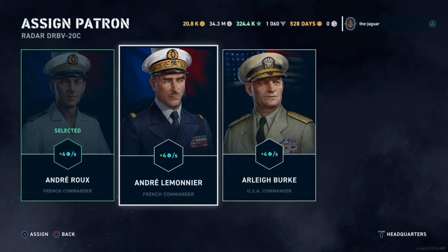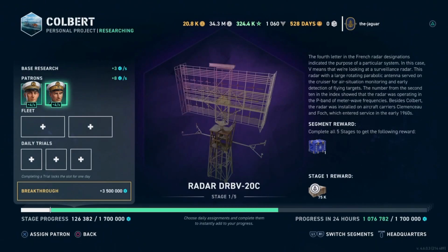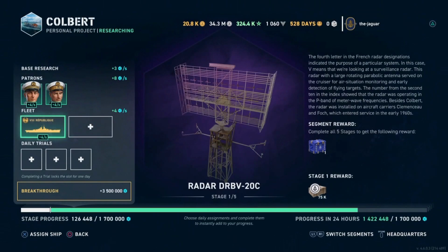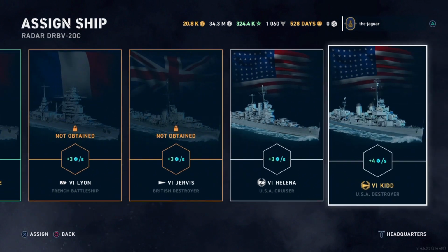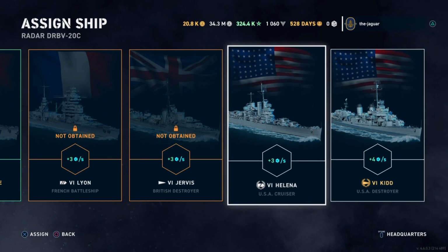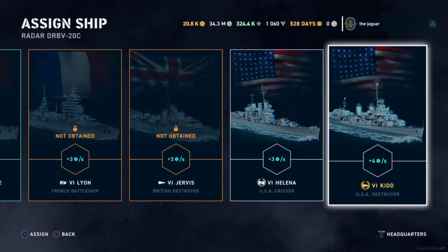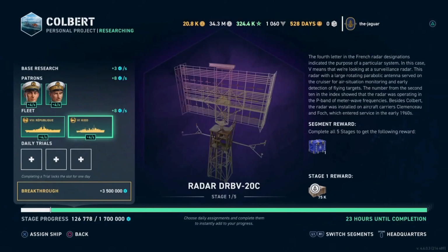We're going to add a second patron, Andre Lemonnier, and there you go, about 2/3 of the way. Now we're going to add the fleet, and we're going to go with the Republique, and then we will select the Kid. You can see here the Kid is a premium destroyer versus the Helena, which is a normal ship tree cruiser, and you do get a benefit of an extra second in the timeline here to boost, so we will go with that. So in 22 hours, without adding any daily trials, by this time tomorrow or so, stage 1 will be complete.